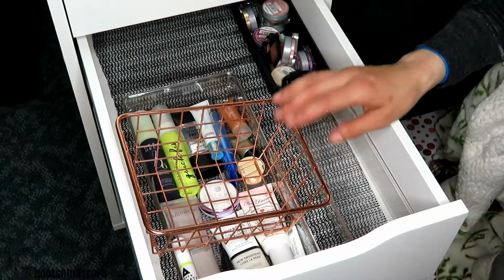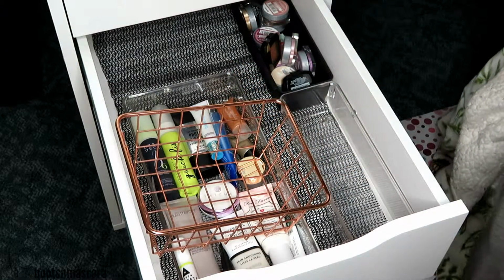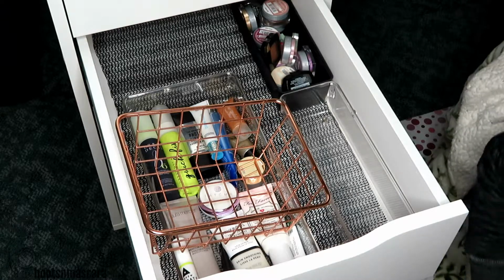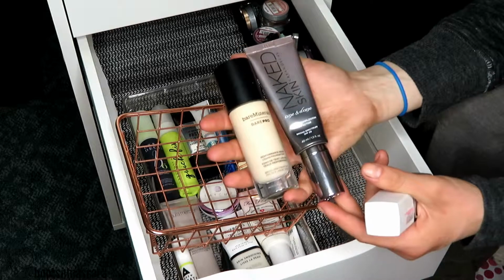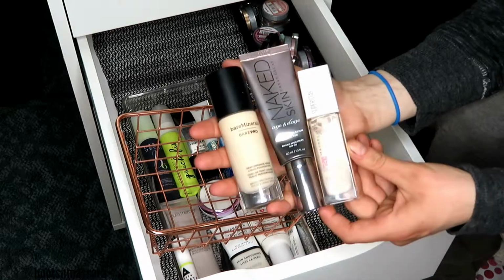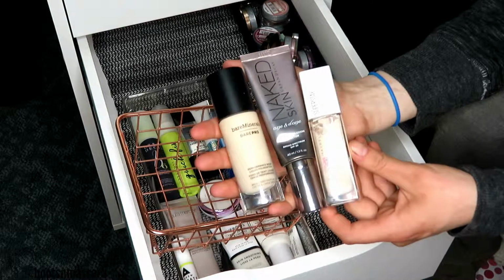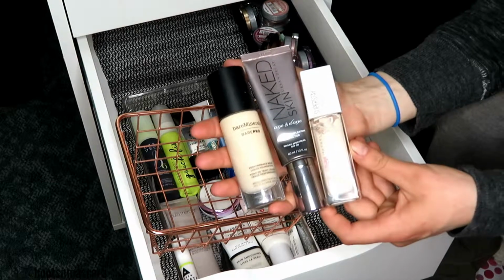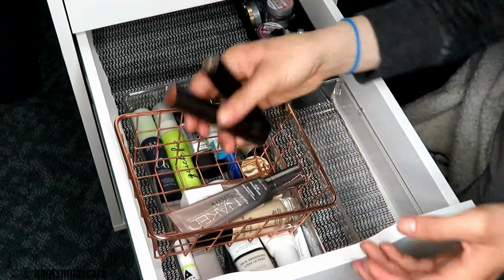Back here, I'm going to put my foundations that are okay for me or acceptable or the right color. Whatever you want to call it. Got this Bare Minerals Bare Pro in 3 Champagne. The Urban Decay Naked Skin in light. And the Maybelline Superstay 24-hour foundation in 110 Porcelain. Get the Tarte and the Anastasia Beverly Hills Stick Foundation.